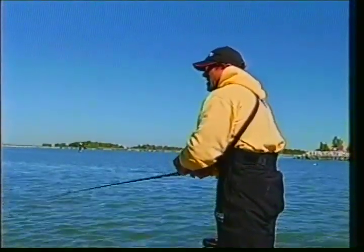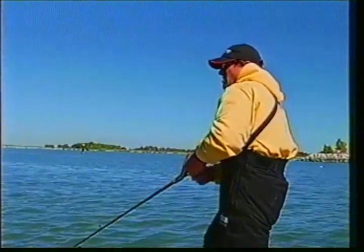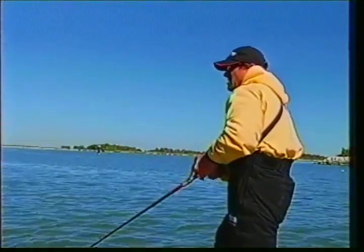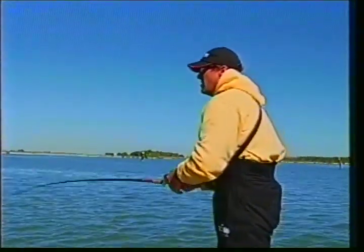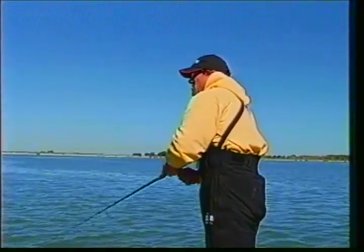If you're not in that little eddy spot at the mouth of these marinas or off these points, you don't get bit. The tide's got to be flowing. Right now it's low, and it's outgoing. It's a really good time to be here.